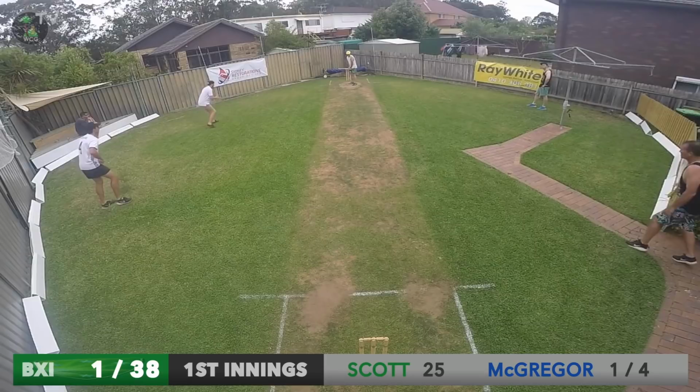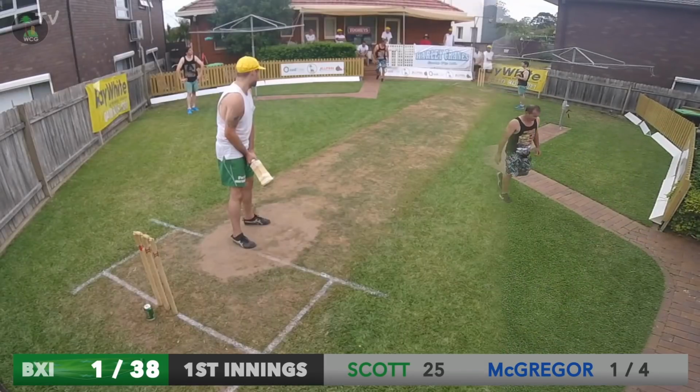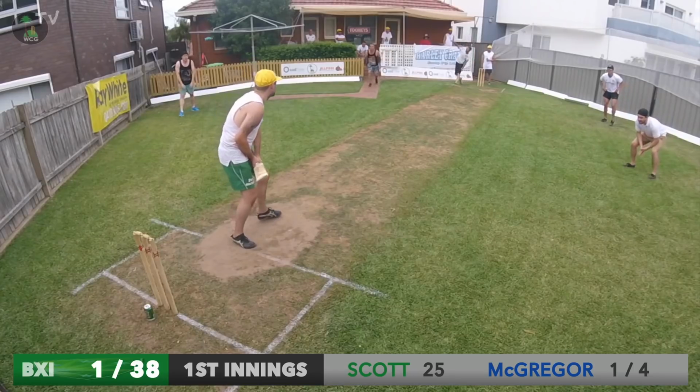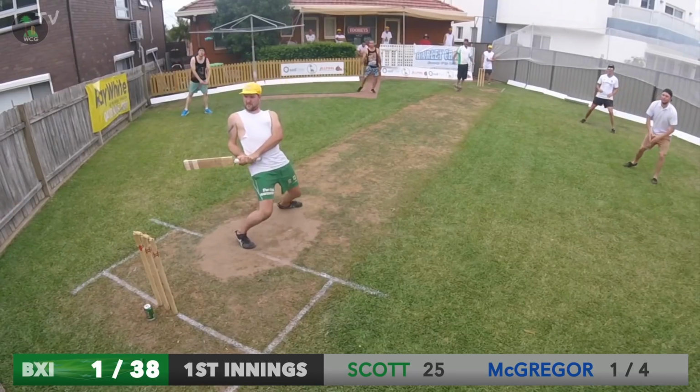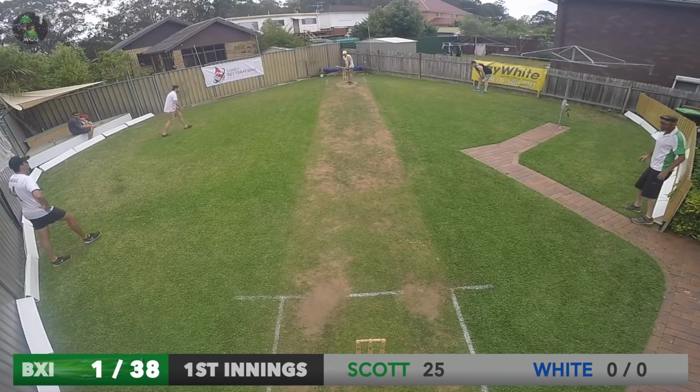Last ball of the over. McGregor will bowl to Scott again. Oh, it's a good short delivery. And Scott sways out of the way of it. A big battle happening here at the WCG. It's game on. It'll be Matt White to bowl the last over before the lunch break.